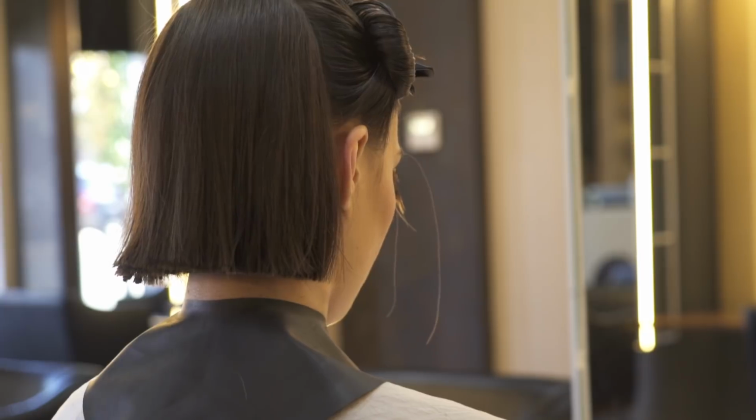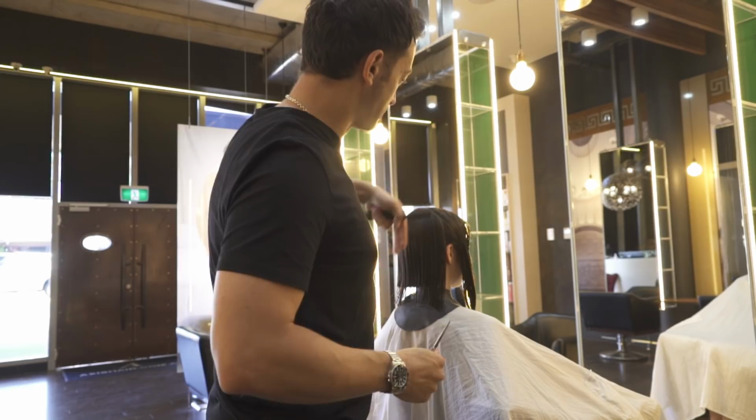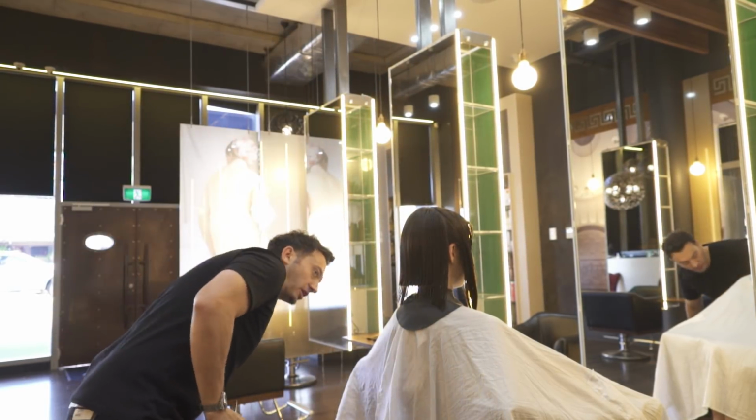That's the back done. So we're going to work the sides into the back. Just in small sections, we're going to bring them all back. I just want to leave it longer towards the front, which is why I choose to do it that way.